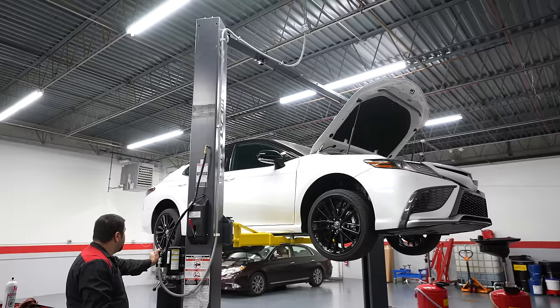And small disclaimer, this filter is, for lack of a better word, not the right filter for this car. The right filter for this car apparently is on back order. Toyota has apparently three filters. One of them is the paper one. One of them is like the imitation charcoal one. The third one is the real premium one. This one is not that premium one.